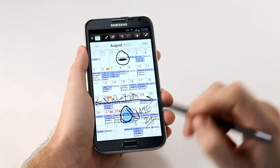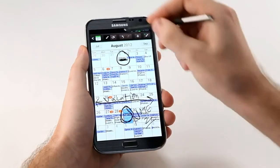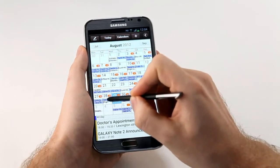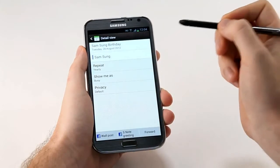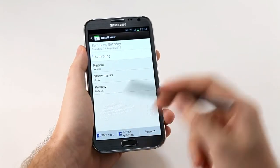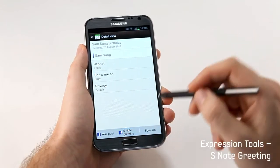Also, I've had my calendar synced with Facebook. This means that all my friends' birthdays are stored right here on screen. So I can see right now I've got a friend with a birthday and I don't want to forget to give him a message. So I'll just click right there. And with S Planner, I can now actually write a Facebook wall post, or I can send an S Note greeting, and I'm going to click on that.